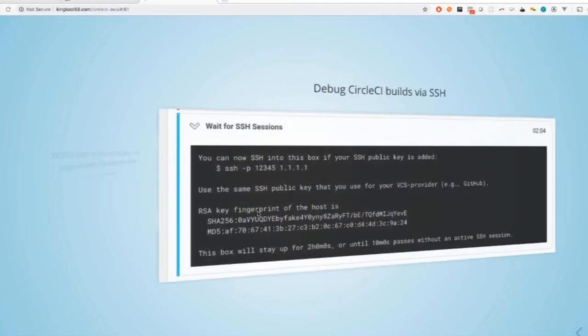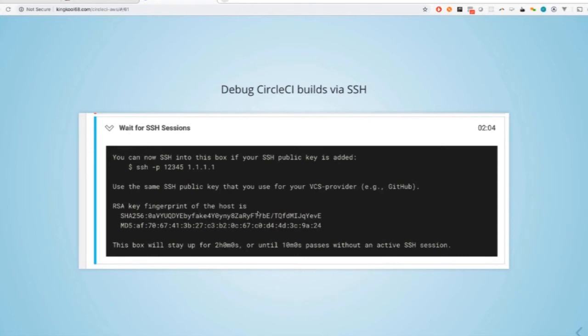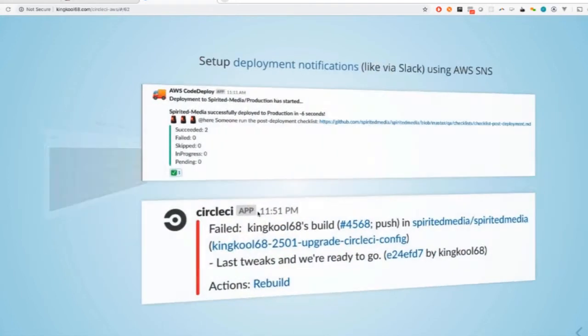One of the neat things about CircleCI is that when you have a build that fails, you can rerun it and enable SSH access. So once the build fails again, you can SSH back into that machine. You can poke around, make changes, whatever. It's really helpful for debugging because you don't have to guess what's going on. You can actually go in there and see what happened.